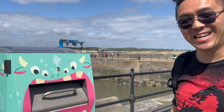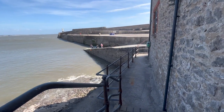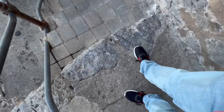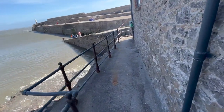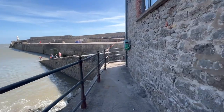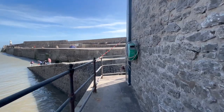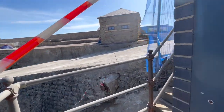Rather cute, right? So there's a little walkway from the harbour down to, hopefully, over where the lighthouse is. Lots of steps. Have to be careful how we manoeuvre these. And hopefully we will be able to walk the whole way round. There's some tape up here. I don't know what it's there for. Let's see what's round the corner.